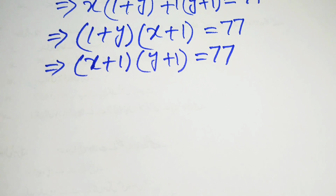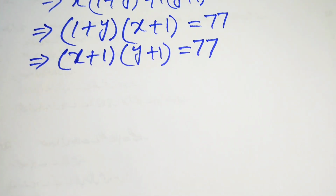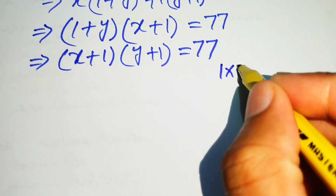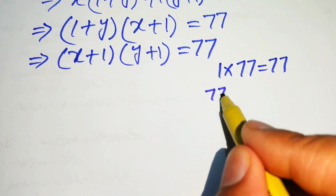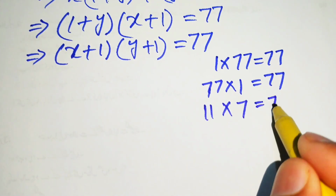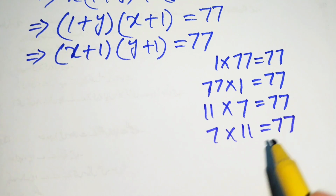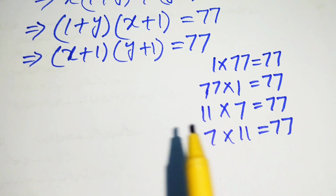First we find the pairs in which the product of two numbers equals 77. We have some possibilities. The first possibility is 1 multiplied by 77, which gives 77. Similarly, 77 multiplied by 1 again gives 77. The third possibility is 11 times 7 is 77, and 7 times 11 is also 77. So we have these four possibilities, and now we choose which options are correct to use here.